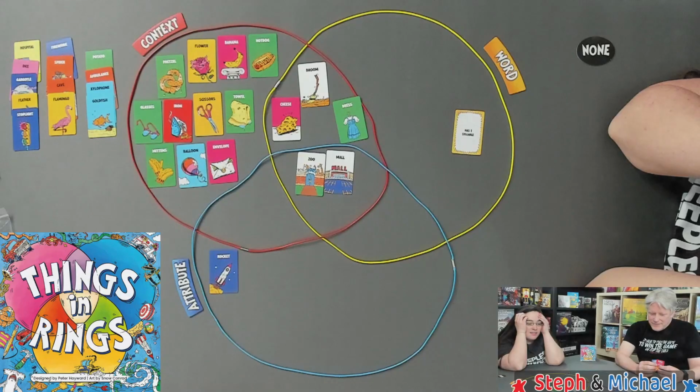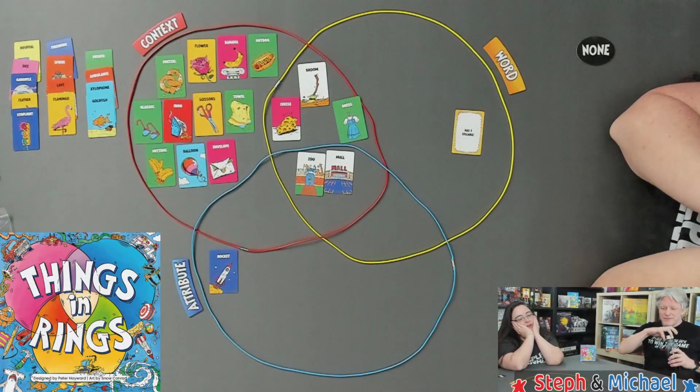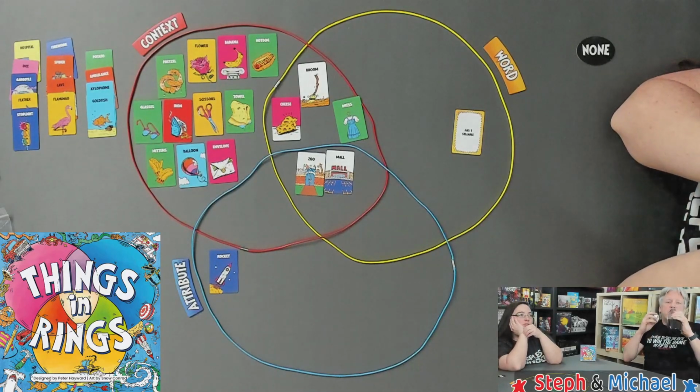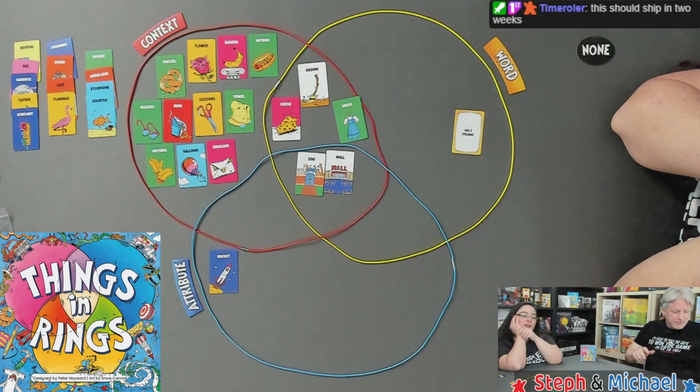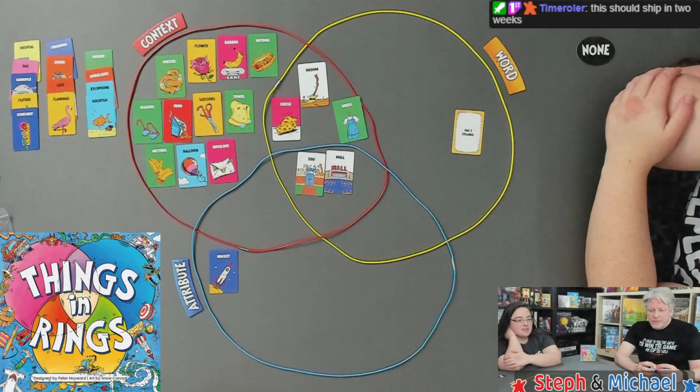Context, I was thinking things you buy, but I don't know how it relates to the mall or zoo. So I don't really know. Oh, Timerless says this should ship in 2 weeks. Does anybody have ideas what context?